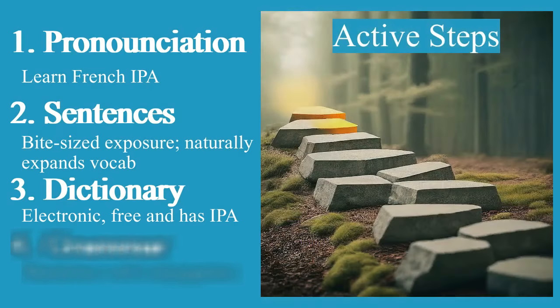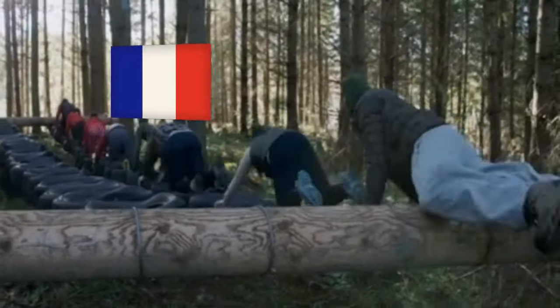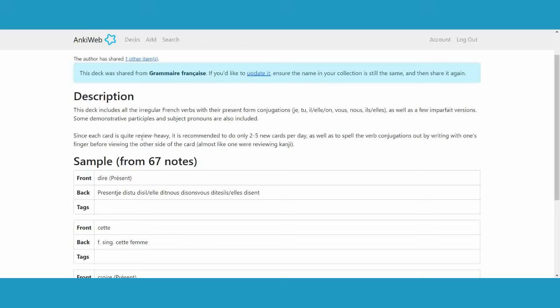Sometimes there also needs to be some active grammar studying. The monster of French is verb conjugation. Unfortunately, there's no way around it but some brute force memorization. I've also made an ANKI deck for conjugation. What's critical is that unlike for sentences, where you use recognition, you need to be able to recall how a verb is conjugated, especially for the common irregulars.